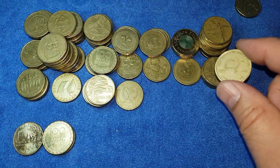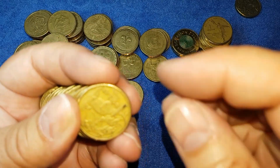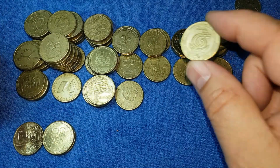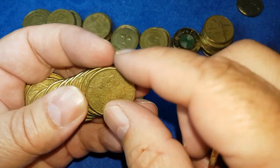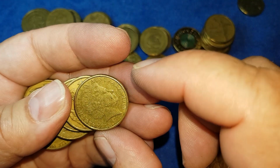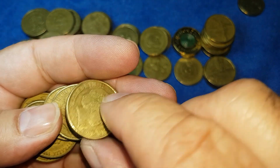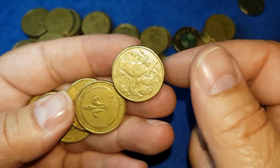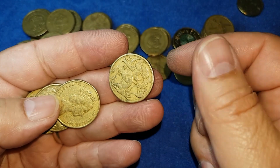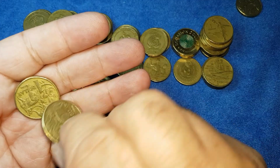And now all of a sudden we are on the last roll without having seen the Centenary of Qantas coin, without too many great Aussie coin hunt coins, only one from the second series. See if we can find anything in the last few coins. Nothing of any particular note.